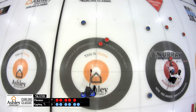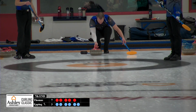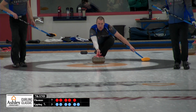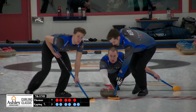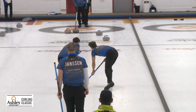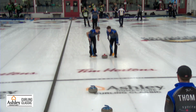Most of his strategy is probably going to involve how easily he can clear things here. He doesn't want to get the house too jammed up with rocks. It's easier to peel if all your rocks are kind of in the center in line. When you're trying to peel corner guards and any other guards, rocks are flying around to the corners and easy to jam. So this is a good call, just tapping it back.